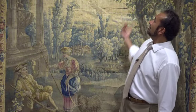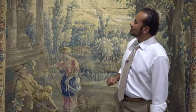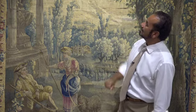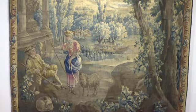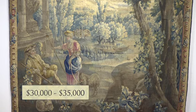Beautiful piece with a nice provenance, and it is in fair condition. It has some little stains in the top, but you expect that from an art piece this age. Fair market value, approximately $30,000 to $35,000.